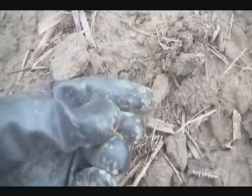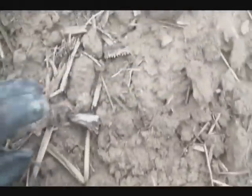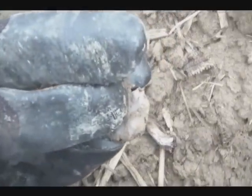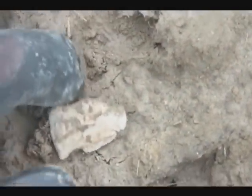Just a thumb scraper. That's even questionable. Oh well, we'll look at it when it's cleaned up and see, but it was some pretty pink that's showing up. Alright, looks like I got a piece of one here. Yep. It's busted. Pretty crude too.